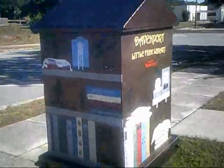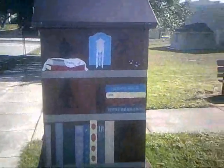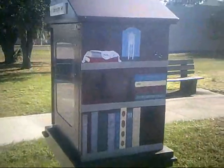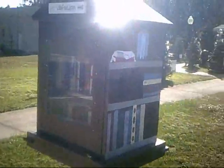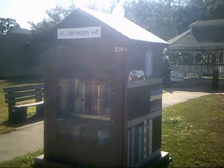I did put in a lot of Christmas books back before Thanksgiving, and most of those, the last time I checked, had been taken. And our little free library gets a lot of traffic. In fact, as I was walking up, there were two people here at it, right? Looked like they were putting in some books and taking some books, which is awesome. So here's what our little free library looks like from the front. It's so bright out here, I can't tell what I'm filming, but anyway.